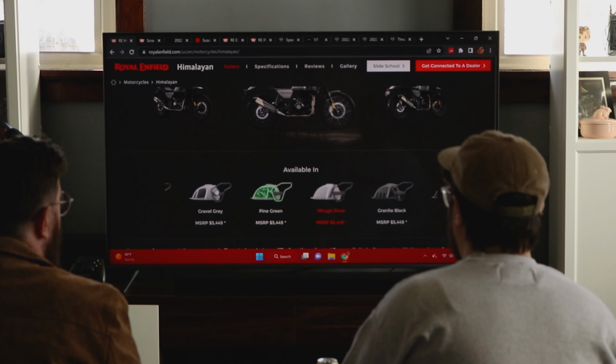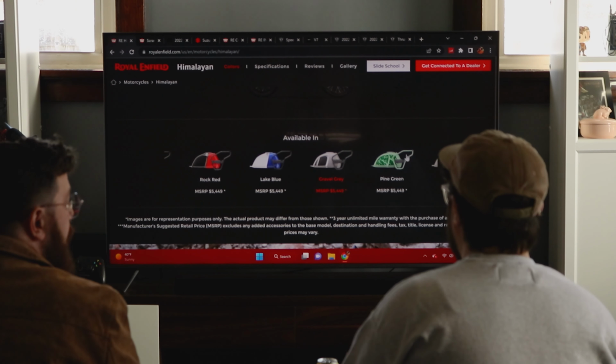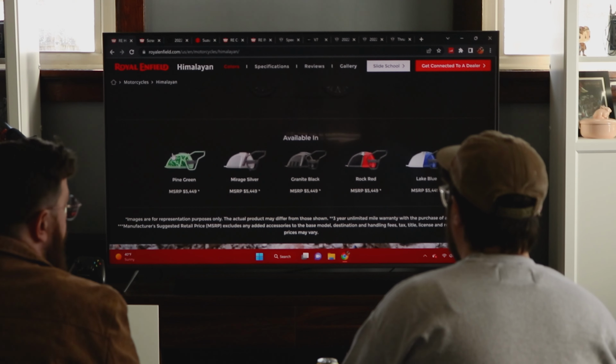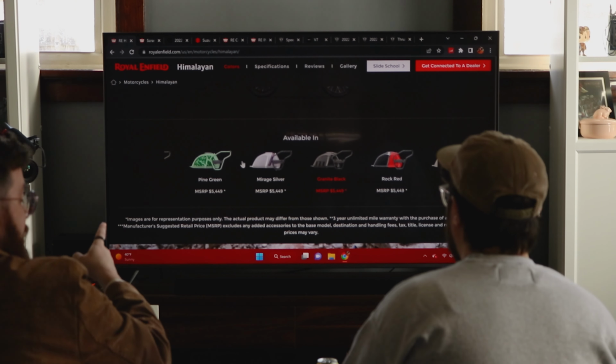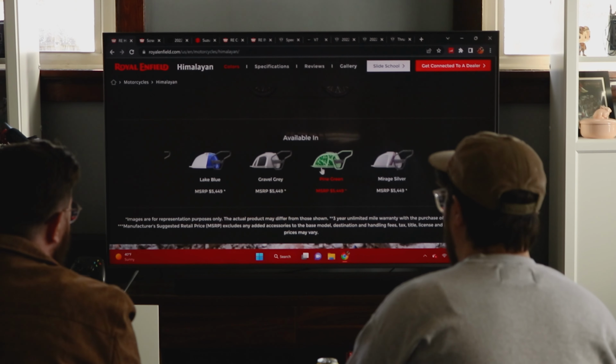So there are a couple other... And the Gravel Gray. There's a couple new colors that are coming out in India. That's really nice. I don't know if they're coming out here. But that pine green one, there's a sand colored one. That was the other color. They have a sand. I'll do a sand color for sure.